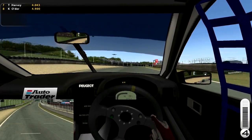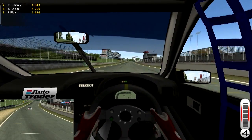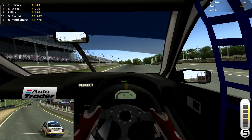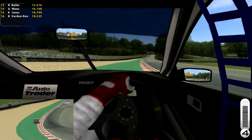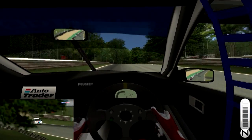Tim Harvey, my title rival, is in 7th. Ian Flux, 9th, 7 seconds ahead, and I'm 13.5 seconds behind in 10th position. And you can see just how much understeer I have going into the corner. Turn the wheel, but the car does not follow.